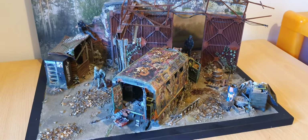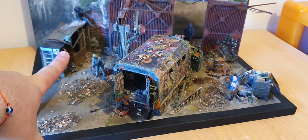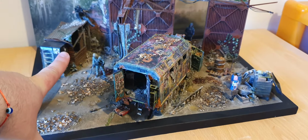We've also got parts of the Chernobyl 1 kit as well, where some of the figures come from. The shack, which was plastic, or scratch built with metal plate. We've got the, I think that was the Meng, what do you call them? Oh, vending machines. I'm sure they were the Meng ones.